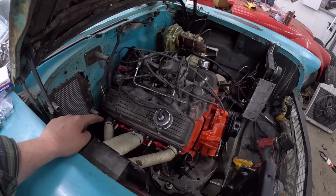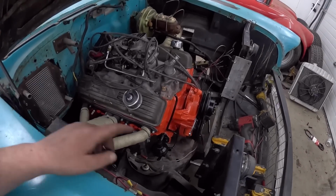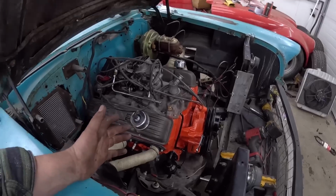I put a set of plugs in it. And I put the fuel pump on as well. That's about as far as I got.